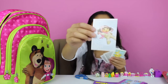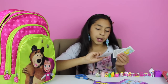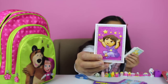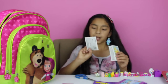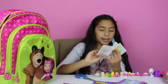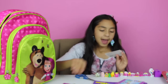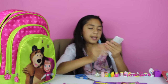So we got Dora, she's sliding everywhere. She's building a snow angel. This is 127. Then we got the star, a baseball star. Then we got Dora, crisscross applesauce, looking at stars. Then we got a fish saying hello out of the water. I don't know how he can be breathing, but I don't know. Then we have Dora ice skating. We have Dora's cowgirl. Yee-haw! And then our last one, we have some fruits. Ooh, they look good. Okay, so let's see the ones in this one.